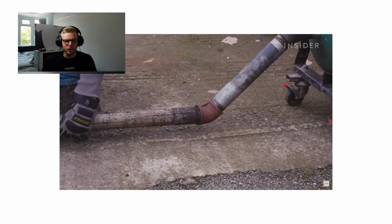Yeah, so it's like a giant shotgun. Where we point it is where it goes. That's pretty cool. I like that one.